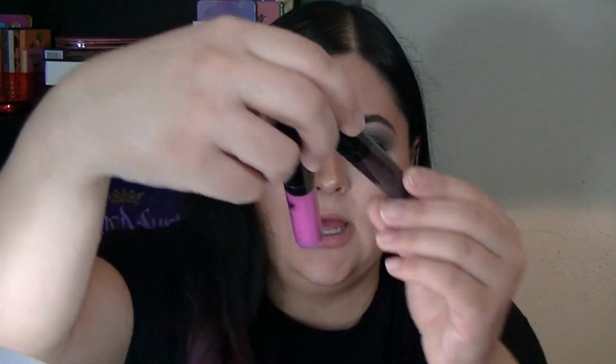And in that same vein, I have these two liquid lipsticks from, what is this, Tattoo Junkie Cosmetics, and these are their lip paints. I have the shade Miss Popular, which is this beautiful bright pink, and Vixen, which is a brown burgundy.